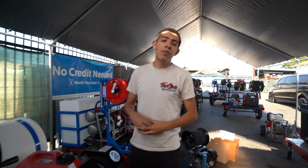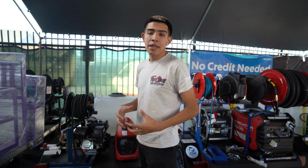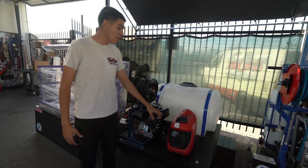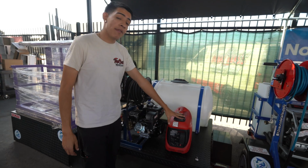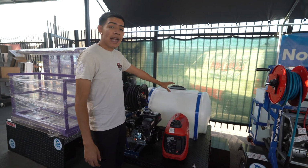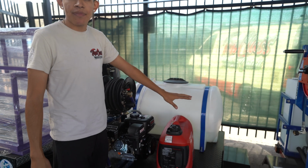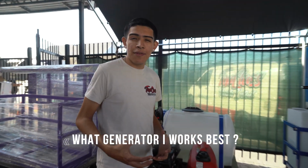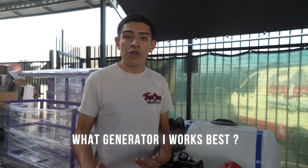So now that we already covered the 2 pressure washers from gas to electric, as well as the different kinds of water tanks, as far as low profile, the standard sizes, and the different gallons to them, we're moving over here to this. This is what I call a simplistic beginner setup. This is perfect for someone who's just looking to start off. You have a nice gas pressure washer, a 1400 watt inverter, and about a 25-gallon tank. So with that, we're going to jump into the different kinds of generators and what's more beneficial for you.